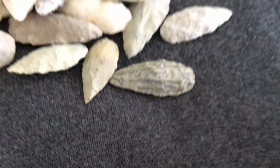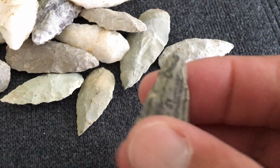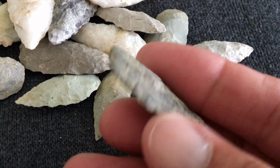Nice piece, right? That's going over to the right. IndianTrace Volume 2 is a little bit different, but it's coming up. I'll talk about that some other time.